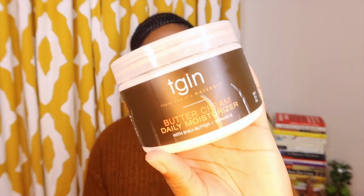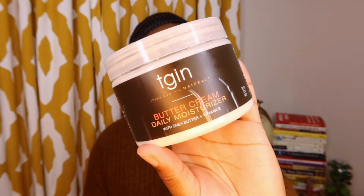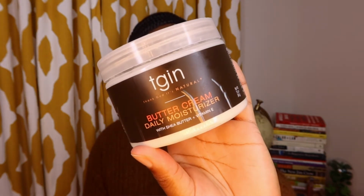As I'm looking at these products, I'm realizing that the brands are a little bit consistent. So next I have my favorite moisture butter. This is also from TGIN, and this is their Buttercream Daily Moisturizer.